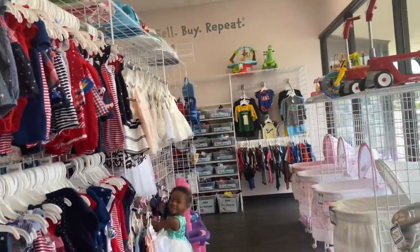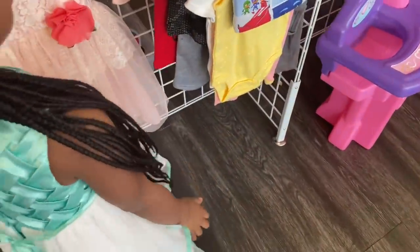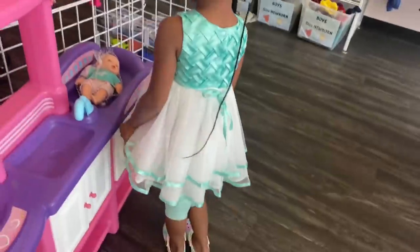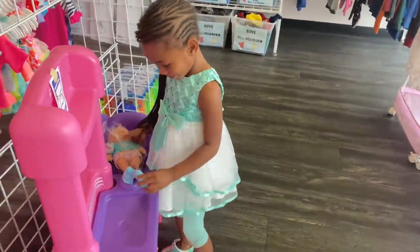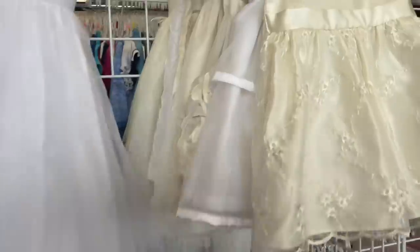What's going on with you, pretty girl? What you looking at? Gorgeous loves dresses. This dress she got on is brand new. She cannot fit it. I told her, like, Gorgeous, you can't fit this. It's 18 months. She was like, yes, I can. So I made her wear it as a shirt. So she dressed herself. She picked the shirt out, the leggings that she done rolled up, and then her Crocs. But she really liked this. I might let her get it. I'm gonna think about it. But she loves dresses like this. She said these are princess dresses.